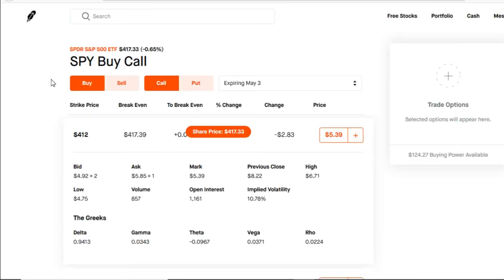So here we are on the SPY ETF. For this example, we're going to be using the $412 strike price with a share price of 417.33, and the cost of this option is going to be $5.39. Our delta here is 0.94, our gamma is 0.03, our theta is negative 0.09, and our vega is 0.03. Okay, so let's start with delta. We're going to make our way down the line to the other three.